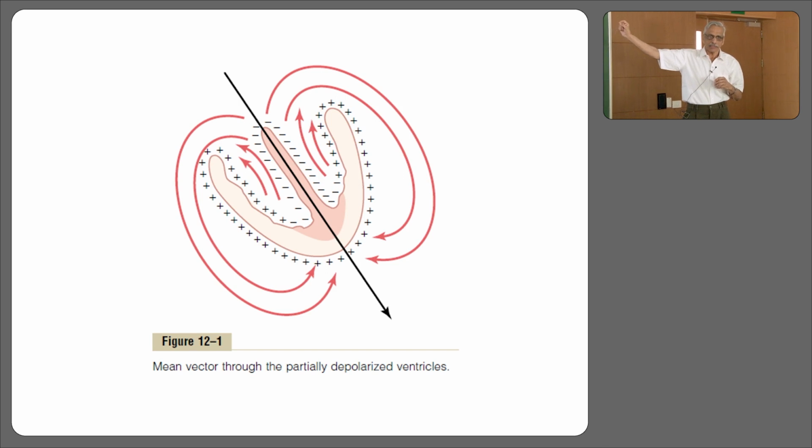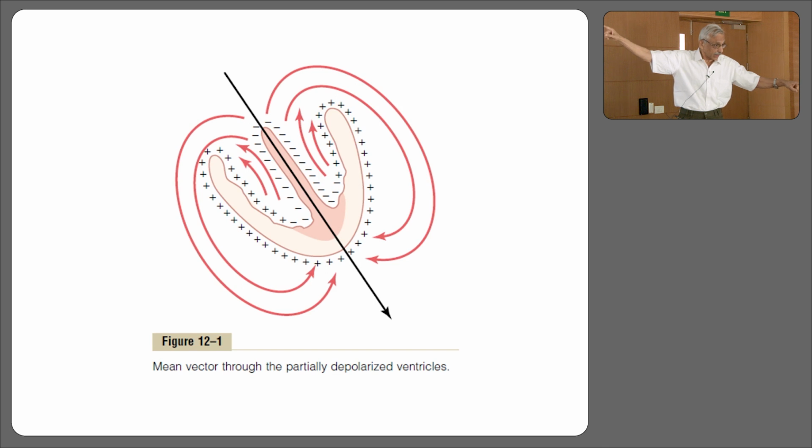This is say after 0.1 second after the SA node has excited, and you can see the negativity gone as far as the partition it has gone. You can see the partition in the right and left ventricle. You can see that there is negative, but the rest of it is still positive.